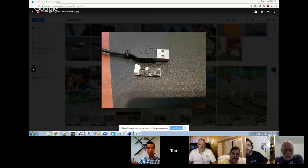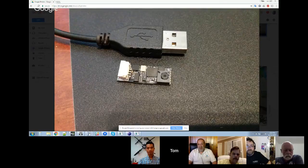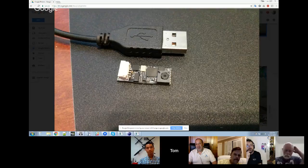Talking about the optical flow sensor, there's a couple of different things. So here it is. That's tiny. It's really, really small, and it's a UAVCAN device. I'm not sure if you can see my mouse, but the big block on the bottom right is the camera. I think it's actually really low resolution, 64 by 64, something like that.